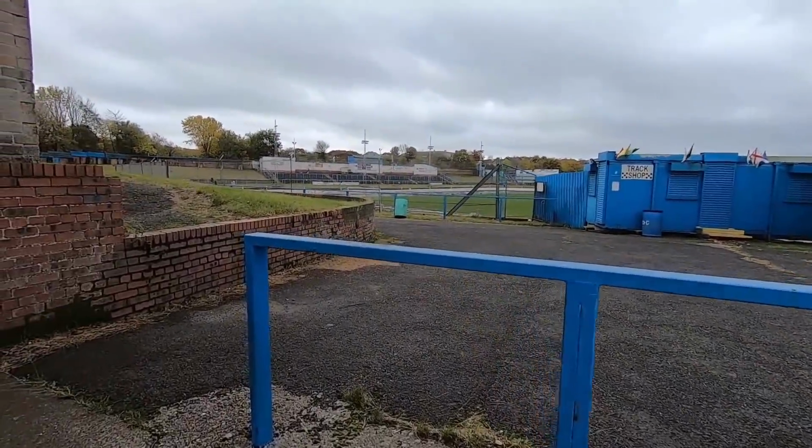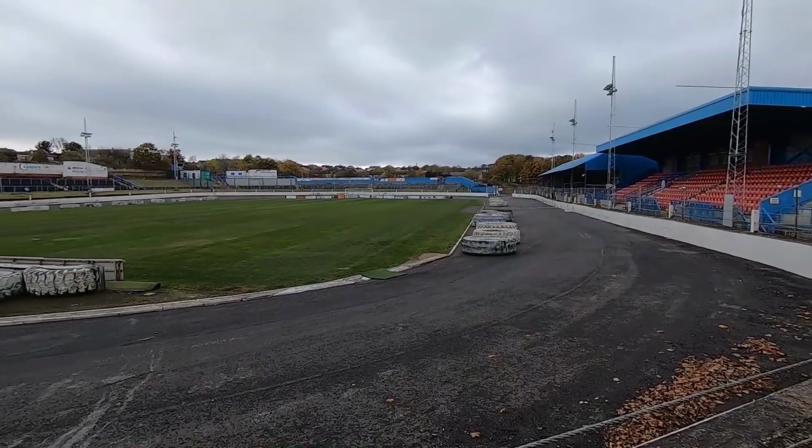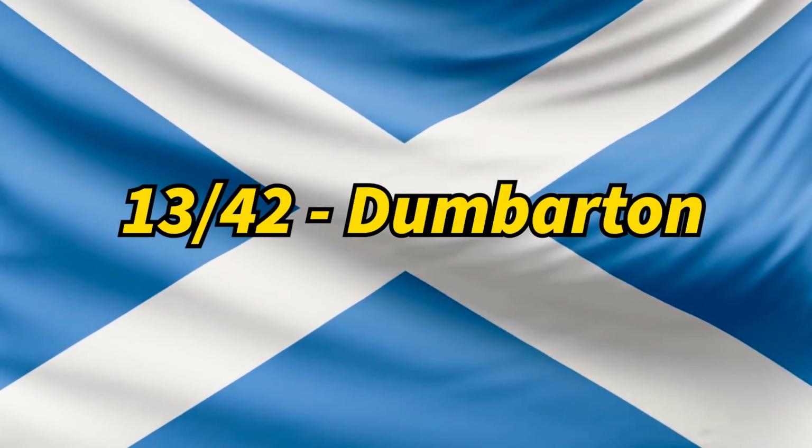Wow, look at this. This is a proper old school stadium, this one. Inside the home of Cowdenbeath. Let me tell you what there is to know about Cowden. Currently in League 2, they play here at Central Park. No, this is not New York, it is Fife. Traffic lights. The home of Cowdenbeath.